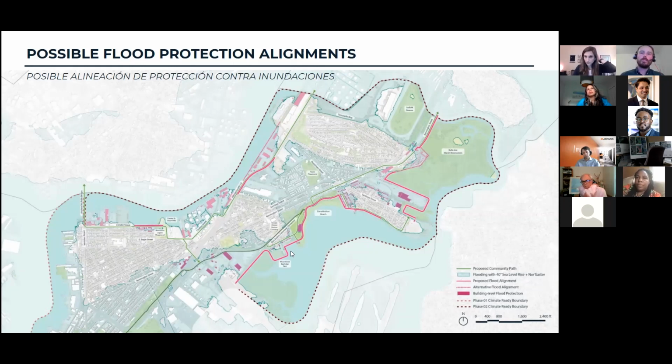And then at Constitution Beach, which we'll talk about in great detail in just a second, we have a real opportunity to not just close a flood pathway that enters over and through Constitution Beach, but also to see this as an opportunity to build community resilience in a really holistic way through the introduction of new public amenities and public experience that has many benefits for the East Boston community.